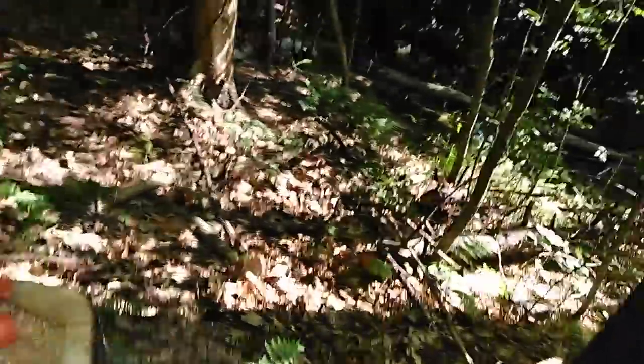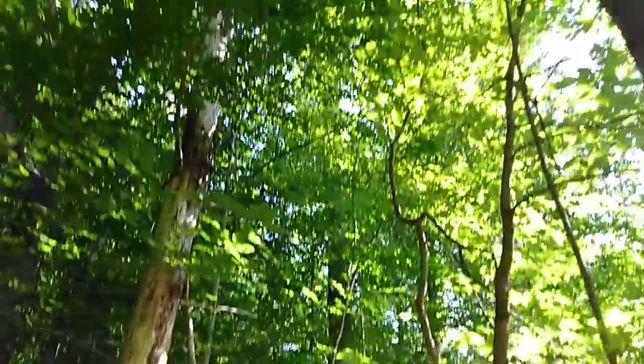All right, I gotta get back at it. I got some pine up here. See those big tall pines right there? Suckers are tall.